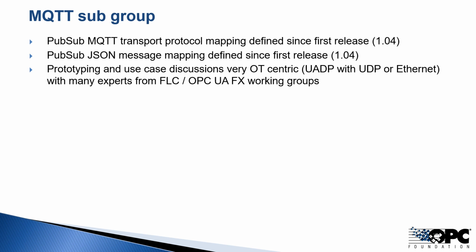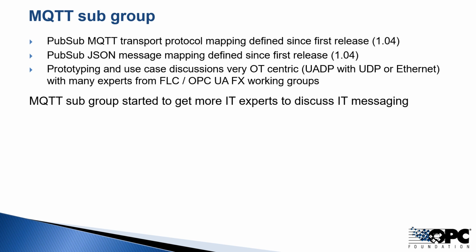Nevertheless, the prototyping and use case discussions, especially with experts from the FLC and OPC UAFX working groups, were very OT-centric, and most of the detailed enhancements were mainly in the device-to-device and controller-to-controller communication with UADP message mapping and UDP and Ethernet transports. So we wanted to make sure that the IT use cases with MQTT and JSON message mapping get a similar level of discussions and enhancements that we had already with the other combinations. So we started the MQTT subgroup to get more IT experts to discuss IT messaging with MQTT and JSON.